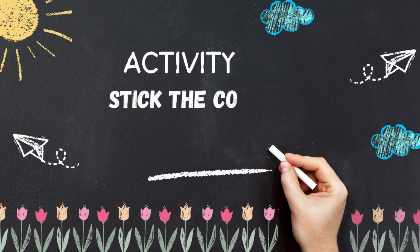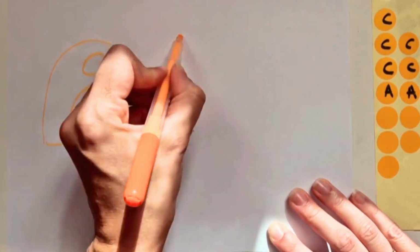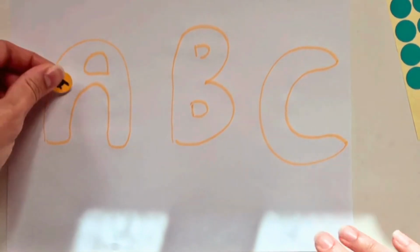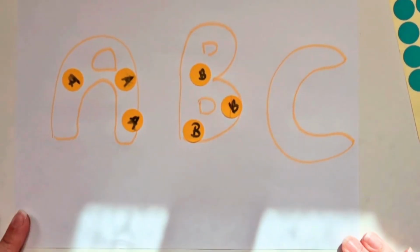Sixth activity. Stick the correct sticker on each letter. Draw some letters of the alphabet on a piece of paper and have corresponding small stickers with the same letters. Your little one will place the correct sticker on each letter. You can say the letter out loud to reinforce learning.